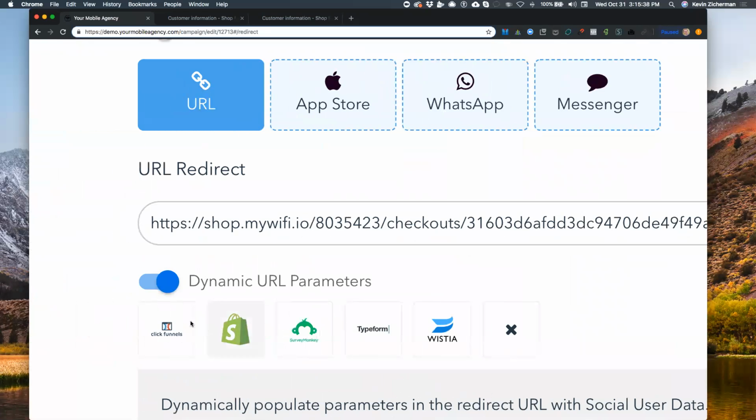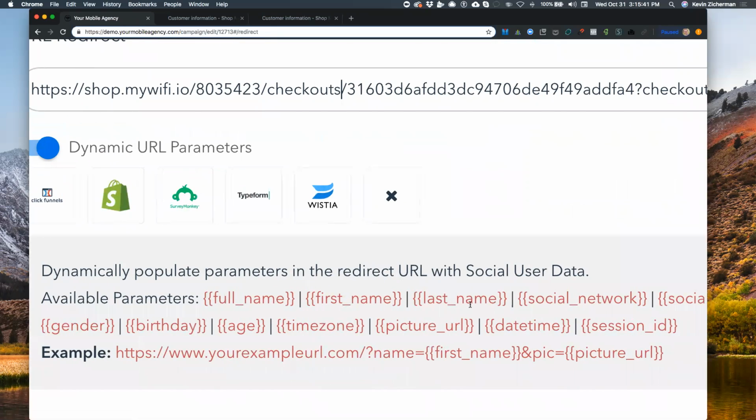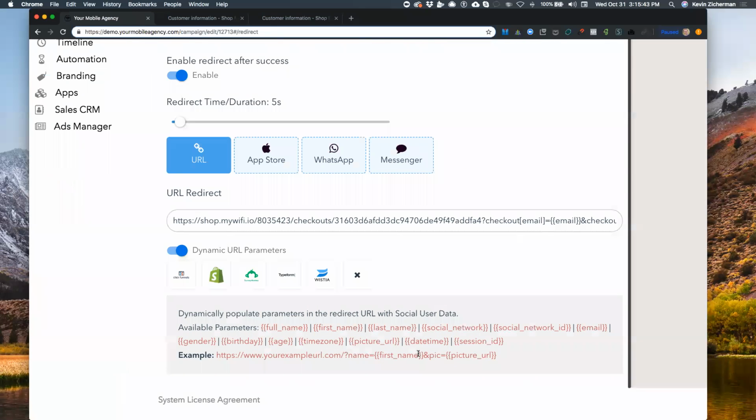So as you can see, we integrate with these plus anything else that you would ever want to add in there. You can build your own URL just like that.